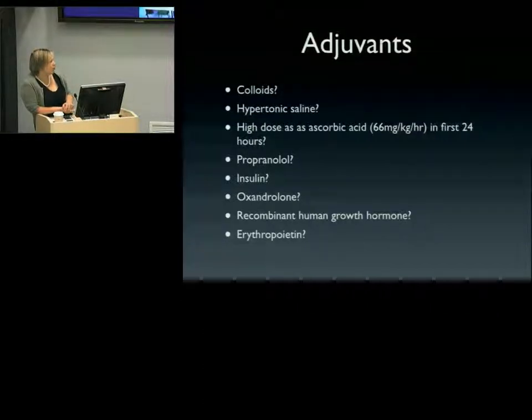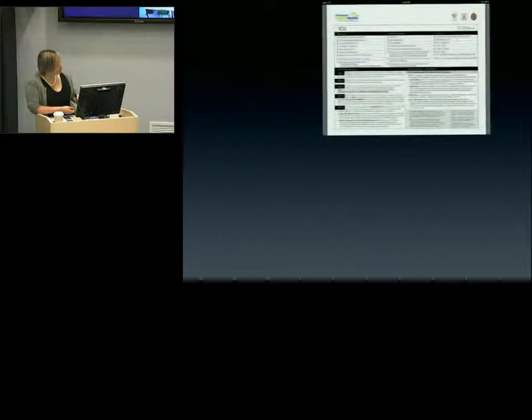So there are some initial studies which show that these may be things that we'll see on the horizon in the future, although none of them I saw in use in Vancouver, and there are some pediatricians in the room. I don't think any of these are anything that we would add to our treatment here.